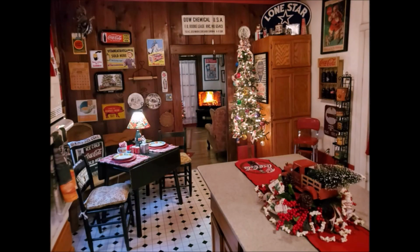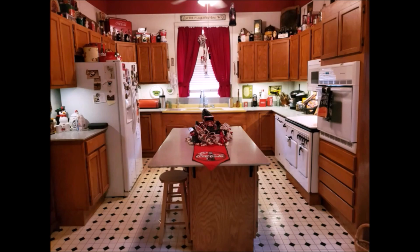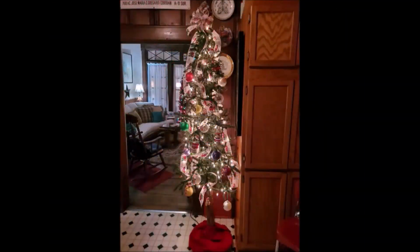Okay, on to the kitchen. Our kitchen used to be a standalone building constructed in 1861 with the original part of the house. In 1870, the Stilley family joined it to the rest of the home, and we just love it. Every year we put up a food-themed Christmas tree. Right, we change it every year between a Coca-Cola tree, a s'mores tree, and the one that you see here, a Campbell's soup tree, featuring the Campbell's kids.